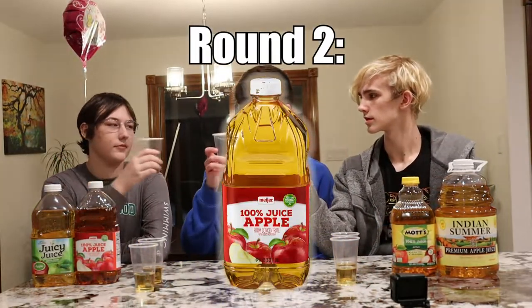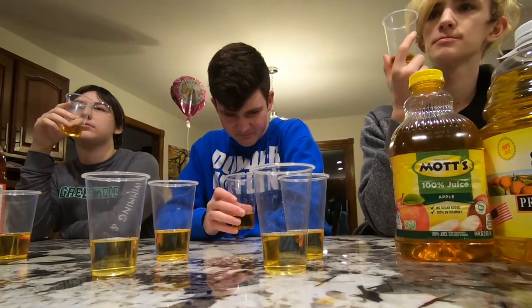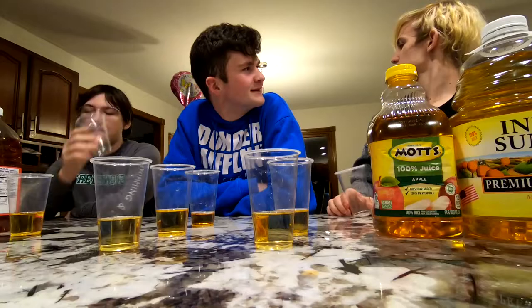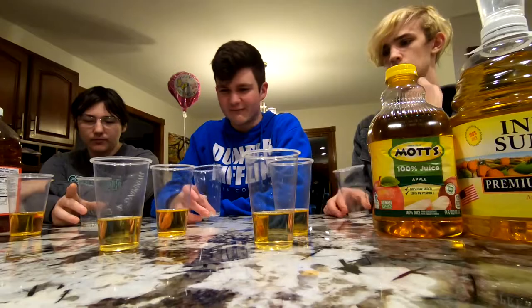All right, second one. Are we doing this every time? Of course. This tastes very similar. It feels more watery, and less sweet. Does your dad remember which one he poured? He said he did. Okay. Let's trust him on that. Taste alone, I think I might know which one it is. These are all pretty solid.